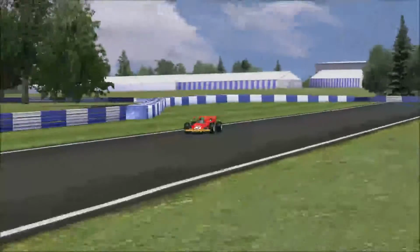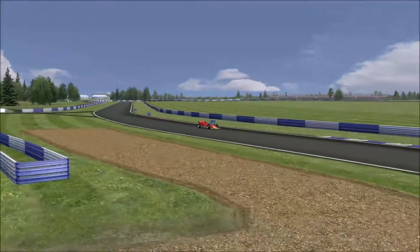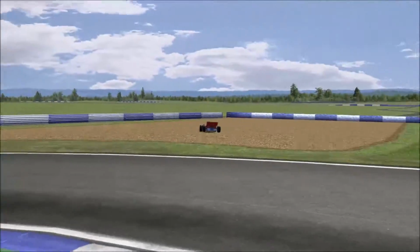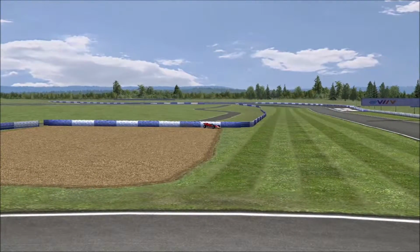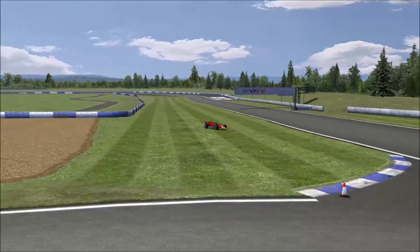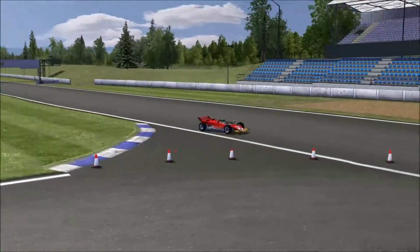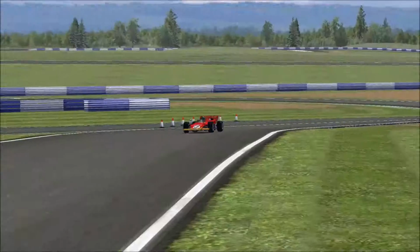Now, with Lotus, I know the old adage is lots of trouble, usually serious. Speaking of which, I do get better at this. I appreciate that's not the best of starts, but the car does get a little bit squirrely under braking. So I'll work on that.